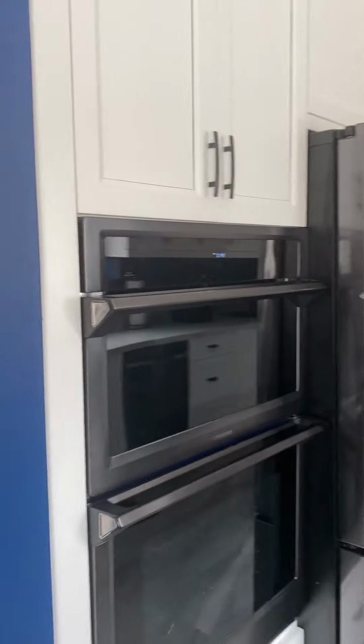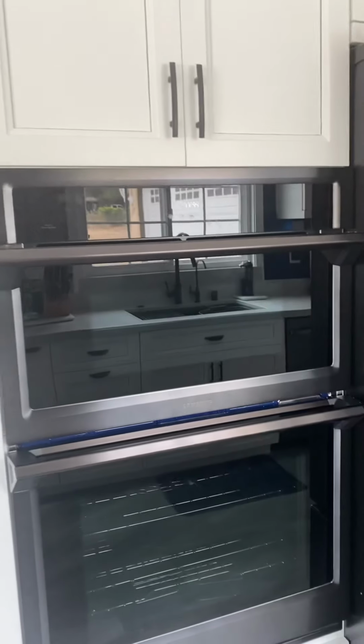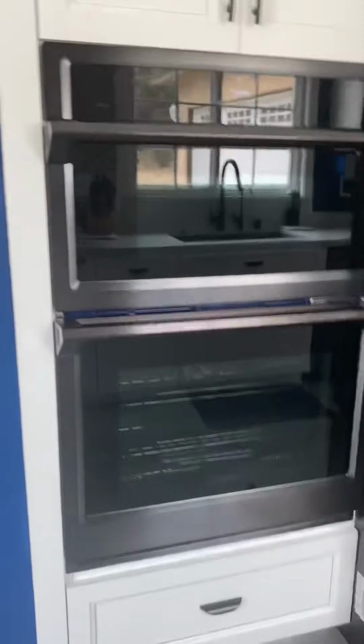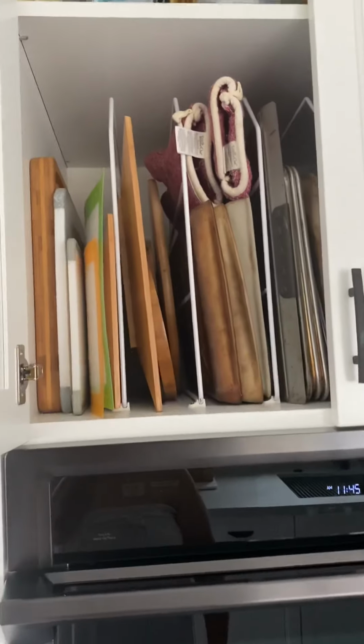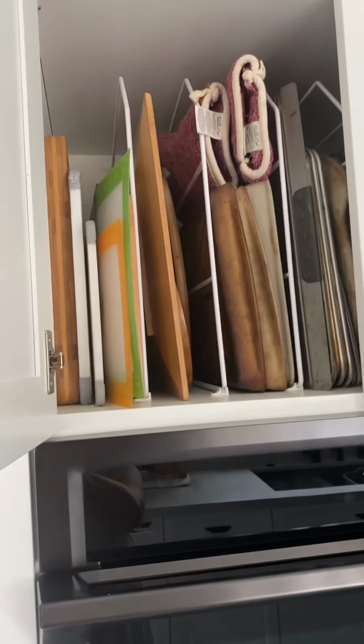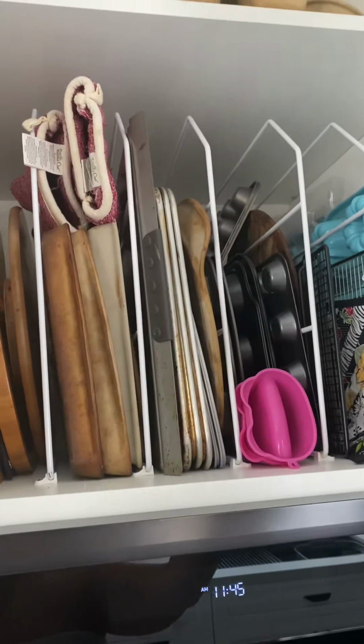So I'm going to swing around here so you don't look at my next project, my dining room. This is my double oven, which is the top oven is the microwave convection oven combo, and then the bottom is the oven. And I wanted all this above the stove here to put on my baking and trays and cookie sheets. So that was a really plus feature.